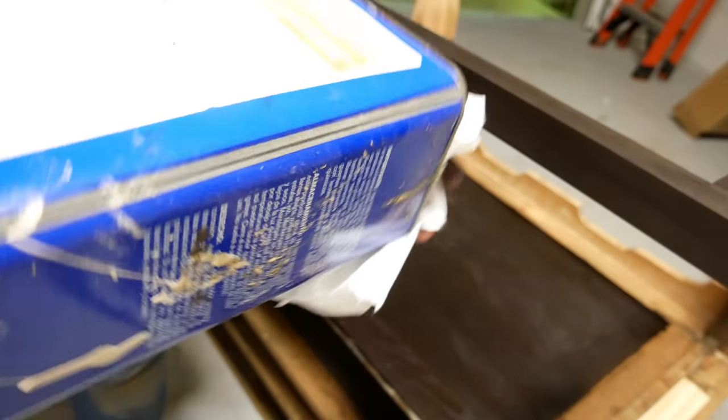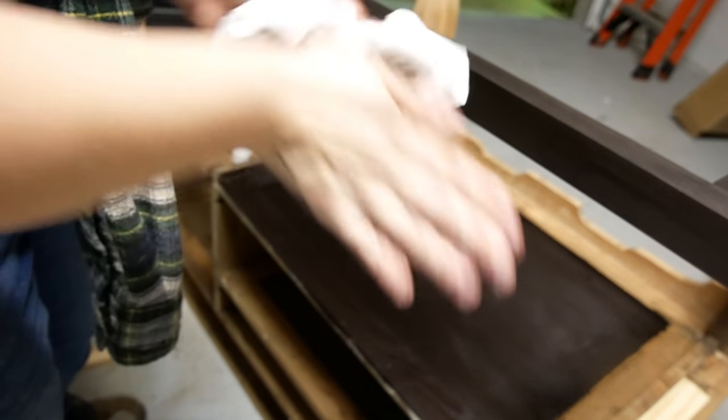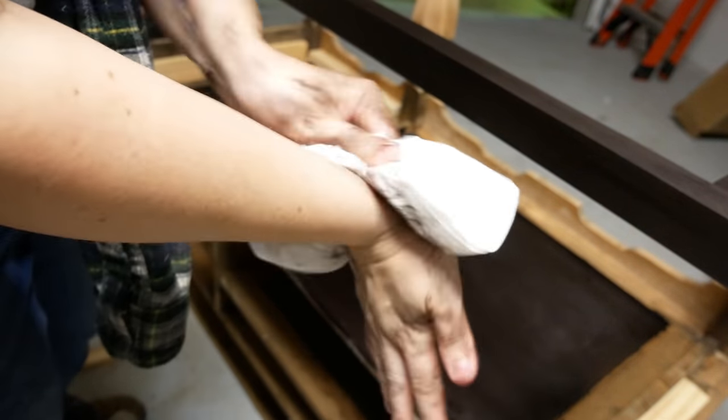I'd gotten quite a lot of gel stain on my hands, so I used some mineral spirits to clean the stain off, and then I washed my hands with soap and water afterwards.